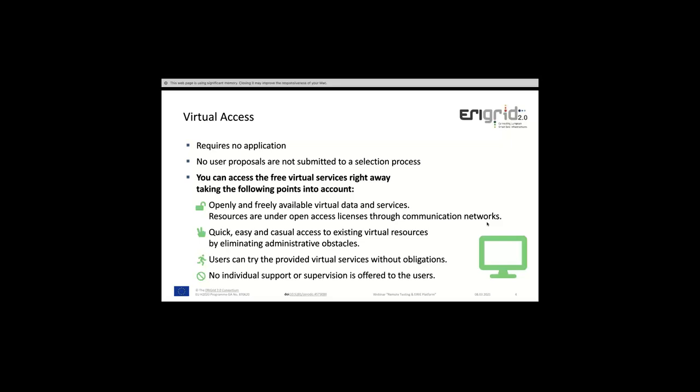This access is usually done through communication networks. So everything you need is just basically, in most cases, a web browser and the right entry point where you can access the services. And that's basically possible by eliminating most of the administrative obstacles. And once you use virtual access, you're really not obliged to any sort of reporting. You are not required to publish your results. You're not required to write a paper about it or report to us back at all. You could do it and we never really noticed that you used our services, and that's totally fine.